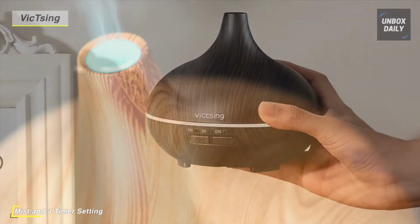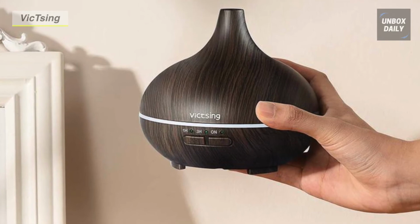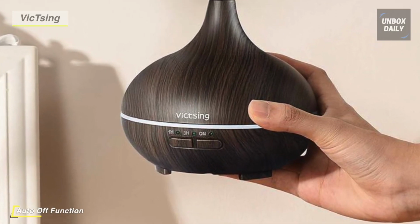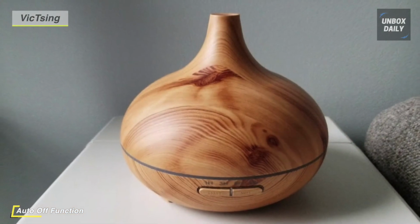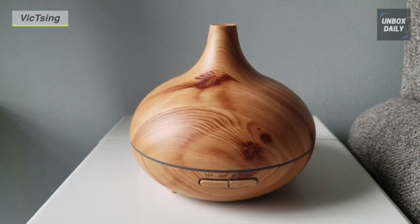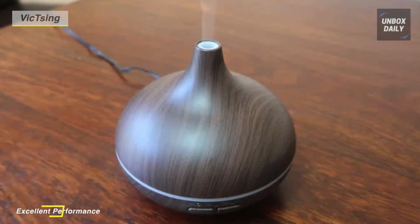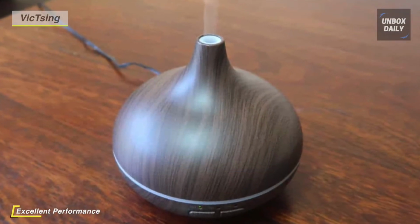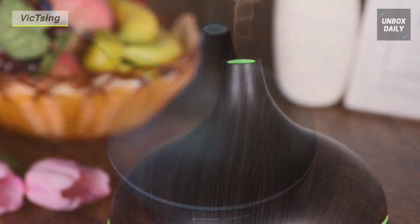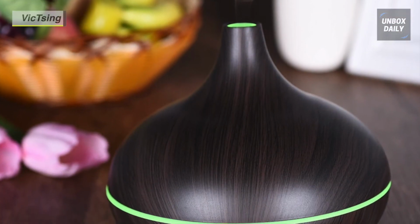It has adopted an ultrasonic technology, which is extremely quiet when working. It gives out ultra-fine and smooth mist, which can soften and moisten dry and chapped skin in winter with an air conditioner on. Also, it is coated with wood grain, which makes it look very natural and primitive. Besides, it can run up to 10 hours of continuous output and automatic power off when water is used up, which ensures safety.